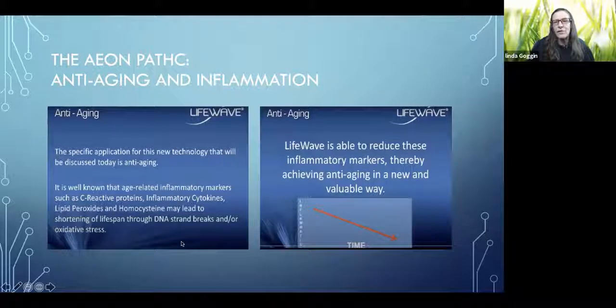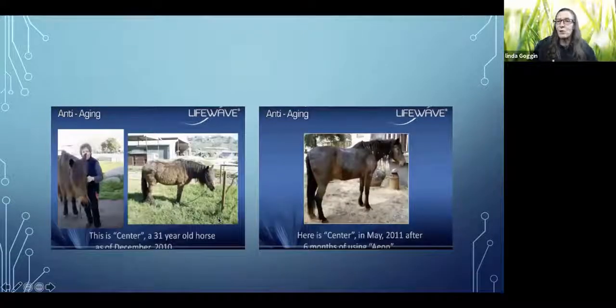We all know that inflammation is sort of a big enemy when it comes to illness. We want to lower it and lower it. And when we can see this visually from the patches, it's such a blessing. So this is looking at a reduction in inflammatory markers when the AccuLife patches, which are our horse line, are used on horses. This is Center, a 31-year-old horse, and this is Center 6 months after using the Eon patch, which specifically reduces inflammation.